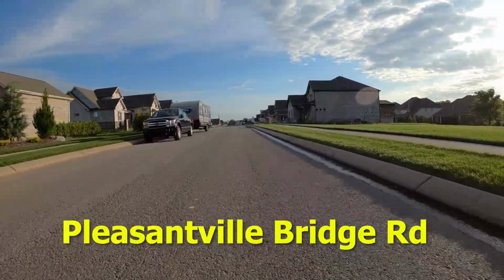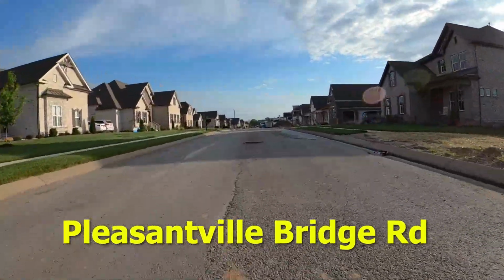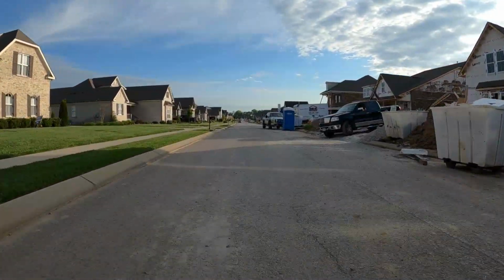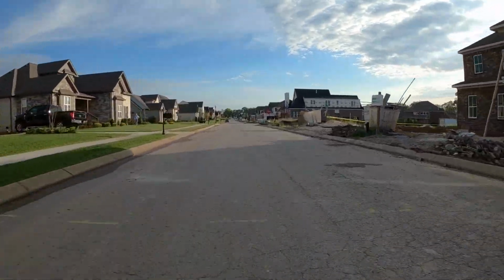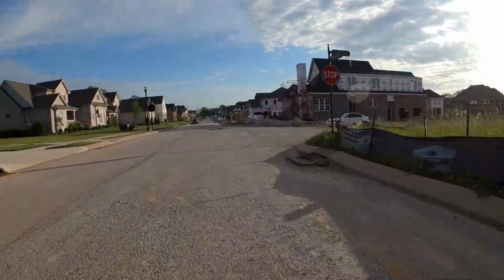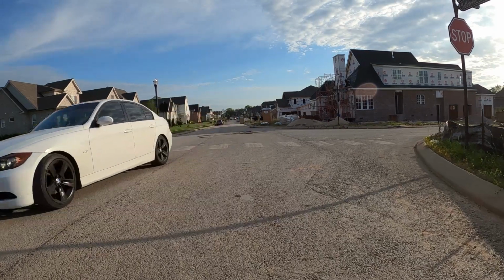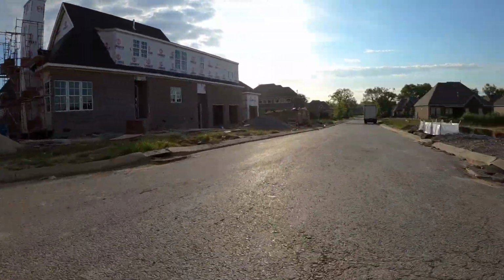All right, taking a left-hand turn, and we are on Pleasantville Bridge Road. Had to dodge those manhole covers. That's something that Thompsons Station does. They won't put that final layer of asphalt on until the construction is basically complete. And I get it. The trucks and dump trucks just tear up the road, and no sense in wasting money. But you do have to try to dodge those manhole covers.